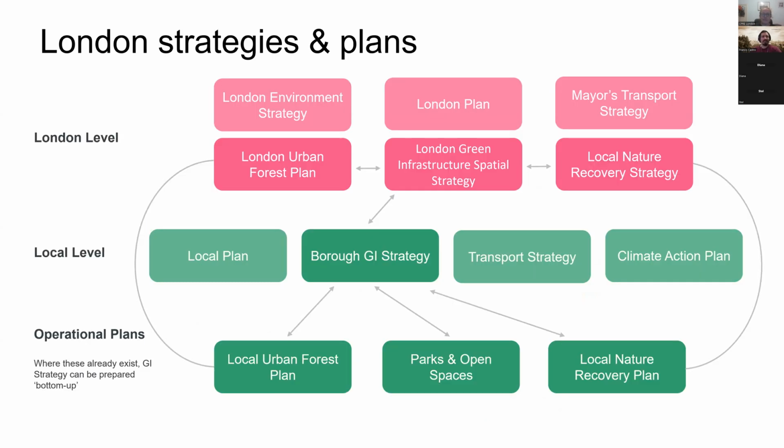And also in terms of the flow of documents from the London level down to the local level, those plans that are set at the London level help to influence the borough strategies, as well as the borough operational plans or action plans, as we like to call them.